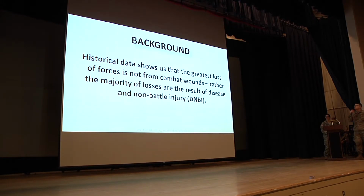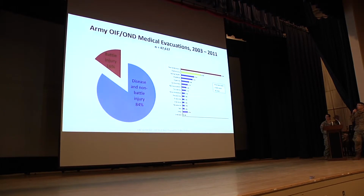Historical data shows that the greatest loss of forces is not from combat wounds, rather the majority of losses are the result of disease and non-battle injury. On the next slide, there's a graph that shows that non-battle injuries definitely lead the way, battle injuries follow that, followed by mental health, and then some minor ones. So taking care of yourself is important. We're going to go into those different areas of what you need to be aware of, whether deployed or at home.